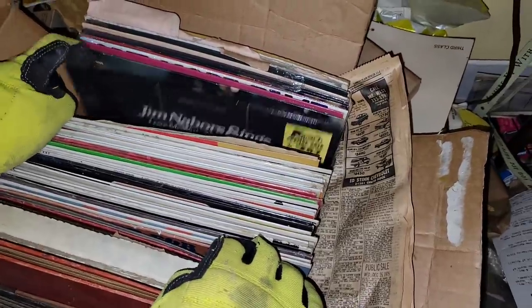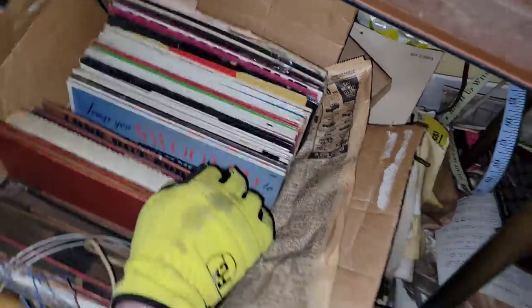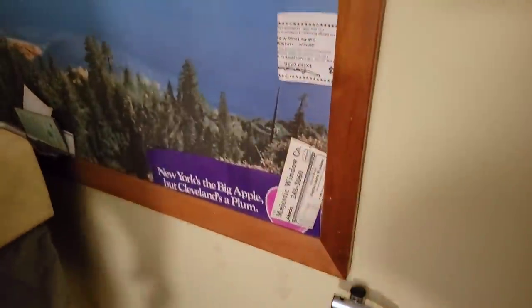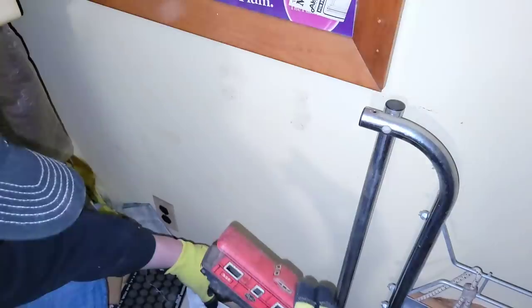So there's a few things in here that are going to be worth a few bucks. Mostly not worth a lot of money. I just realized this outdoor picture, I thought it was a mural on the wall, but we're going to sell that thing. That's going to be pretty sweet. And just remember, New York's the Big Apple, but Cleveland, it's the plum. And look down here. Tin litho caboose.